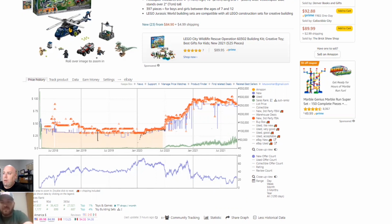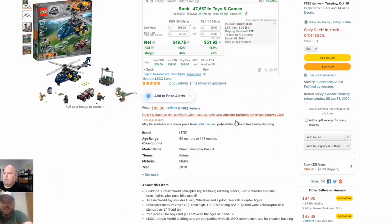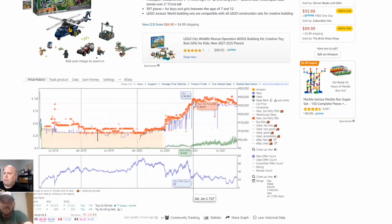Yeah, and the thing about this too is that this is just before Q4. This could go up a little bit higher. This could probably go back over $100. It'll maybe easily go back over $100 this year around Christmas time.